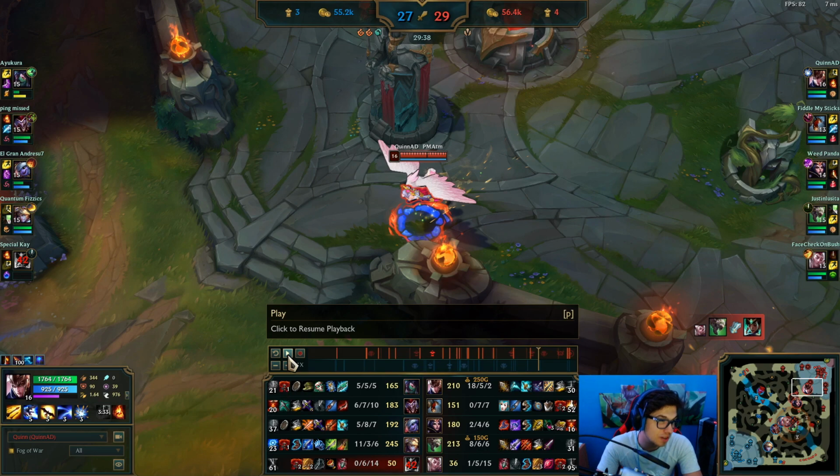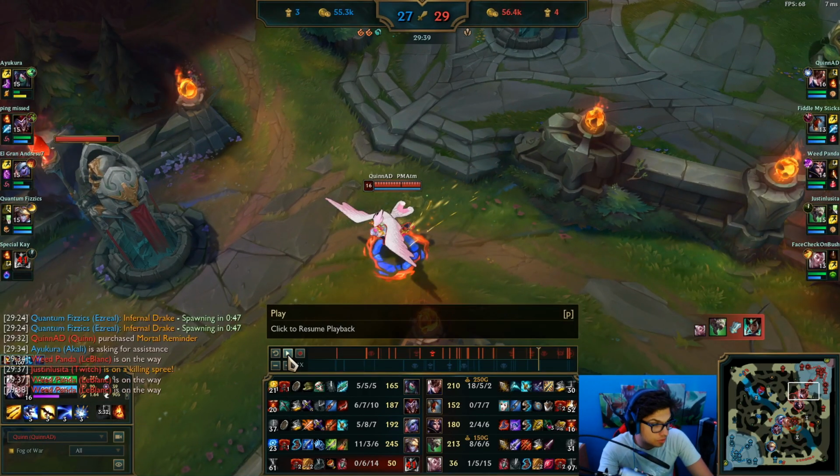So right there, I had about 300 gold to Mortal Reminder. So I'm going to spam farm top, which is what I did. Get that Mortal Reminder. And now I'm fully prepared for the dragon fight. I got my Mortal Reminder for it. So a lot of people don't do that, but it's so important.